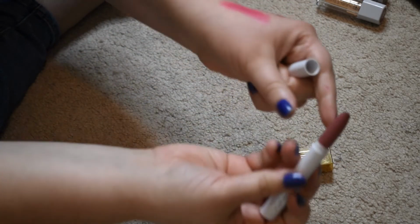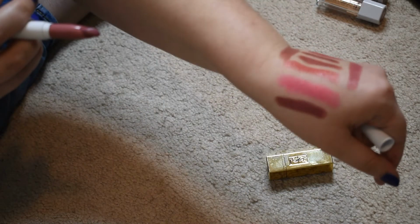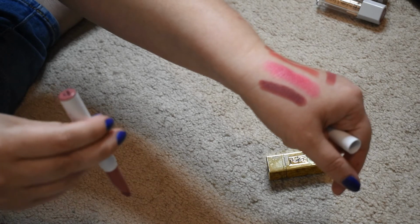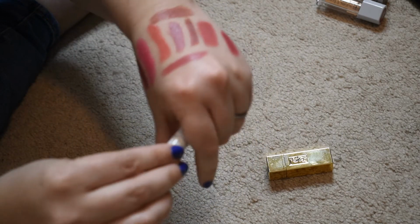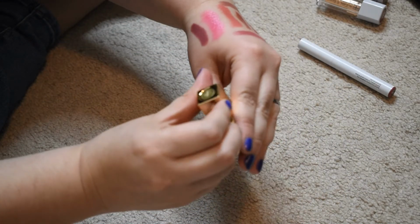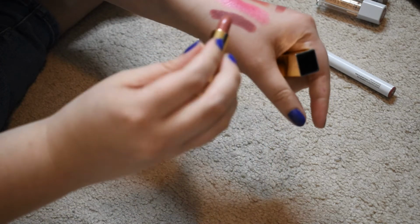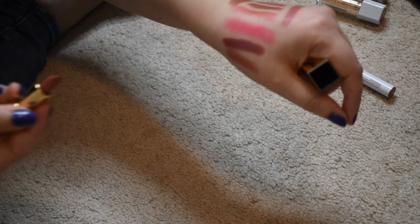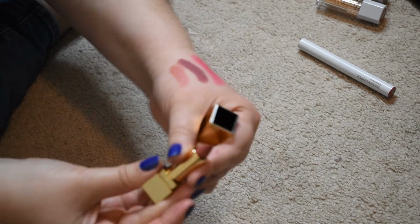Next we have a ColourPop Lippy Stick. Another beautiful rose color, and this is in the shade Lumiere. I do want to keep this one. And then this one from YSL is in the shade number 70. Ooh, it's very creamy, but very similar to a couple of my 100% Pure ones, so that one's going to go as well.